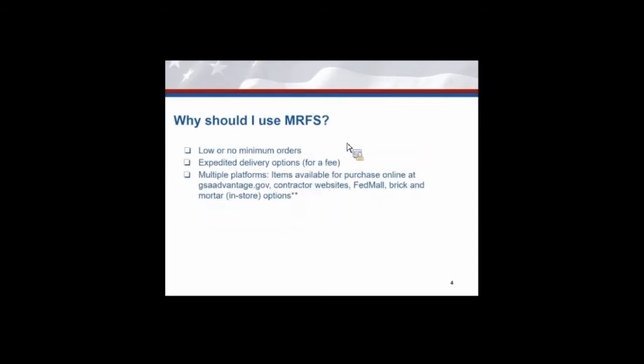There's also low or no minimum orders. What does that mean? There's a nominal minimum order amount of $25. You'll see that on all the postings on GSA Advantage, all the listings for these items. But when you order below 25, your order will still be accepted. There will just be an additional fee tacked on. That's called a minimum order fee. It's also called a convenience fee. It differs by contractor. It averages $8 across all 30 contractors.